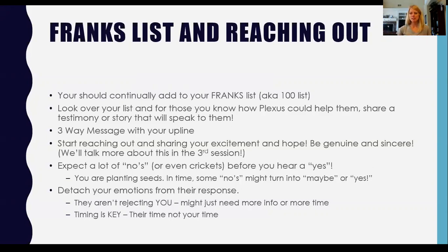And just remember, you're planting seeds. Even if you send a message to someone on Facebook, and you see that they see it, but they haven't responded, that doesn't mean that they aren't interested. That just might mean not right now, or that they're busy and they don't have time to respond to you. And if someone does tell you no, that doesn't always necessarily mean no forever. That might just be no, not right now, and that might turn into a maybe or a yes down the line.